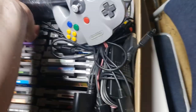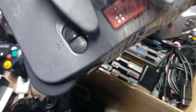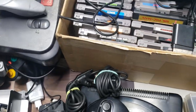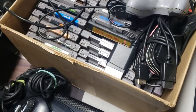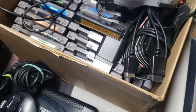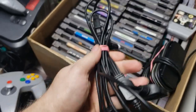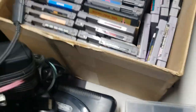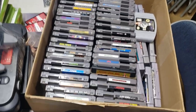We got Nintendo 64. As you can see there, it's got the jumper pack with it. Comes with a controller, AV cable, which I've got an extra power supply. I'm going to plug into it, make sure it turns on and everything. An extra controller. And then we got more power cables for the GameCube, AV cable and the power supply. And then this huge box full of games.